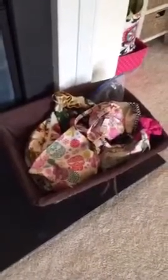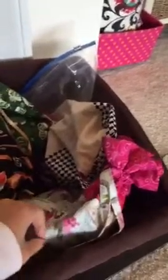All right, so I moved my projects over here. This also came from Michael's, this basket that I also used a 50% off coupon. And this is where I keep my current WIPs. So I have some bags here. Every one of these has a WIP in them. You'll see why I have a plastic bag there in a second.